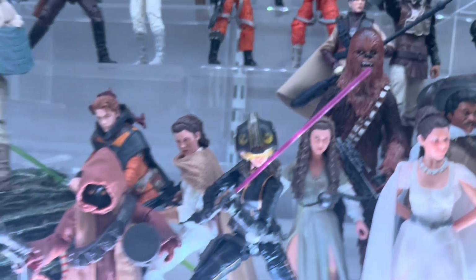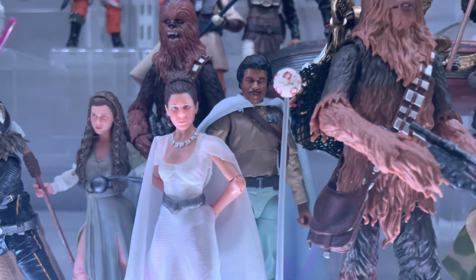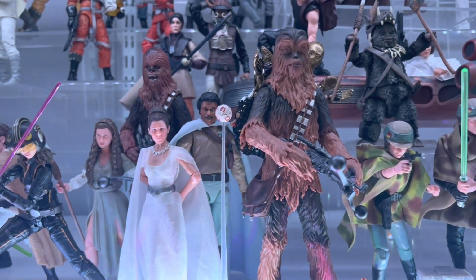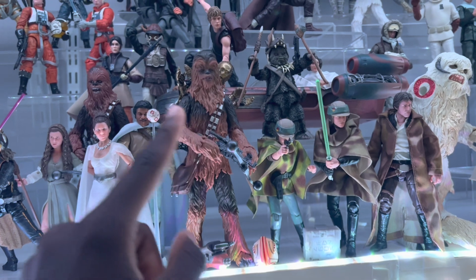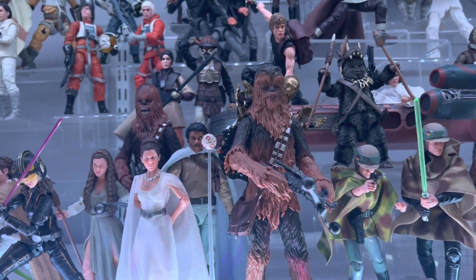And as you'll see coming down, we don't run out of original trilogy characters in this line, which I'm not complaining about. Got our, technically, it is episode 3, but episode 6 Lando. Next to my favorite iteration of Chewbacca in the line, with also my favorite iteration of C-3PO in the line, my favorite figures of them.